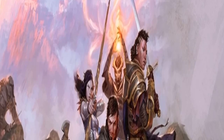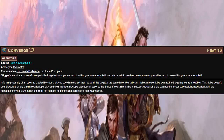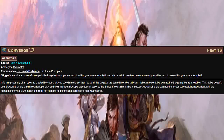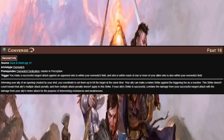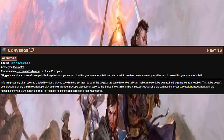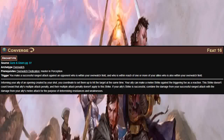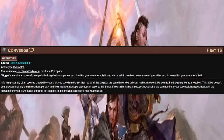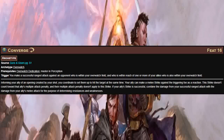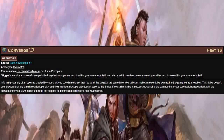Then it's time for Converge. For a reaction, if we hit an enemy in our Overwatch field with a ranged attack, and an ally is within reach of that enemy and also within our Overwatch field, that ally can make a melee attack against that creature as a reaction. This strike doesn't count toward MAP and doesn't contribute to it. In addition, if the ally hits, combine your ranged attack damage and their melee attack damage before adding weaknesses and resistances.